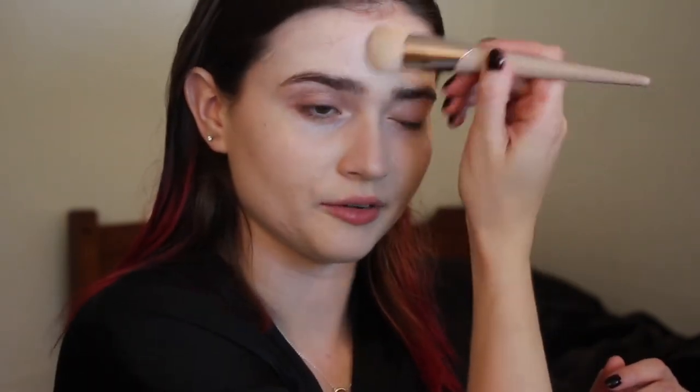So the packaging of all this is very nice. Good job, Rihanna. Very aesthetically pleasing. I love how the little matchsticks magnetize together. I think that's super cool.